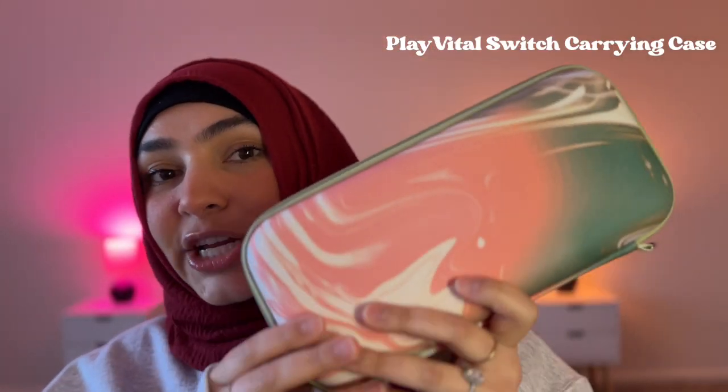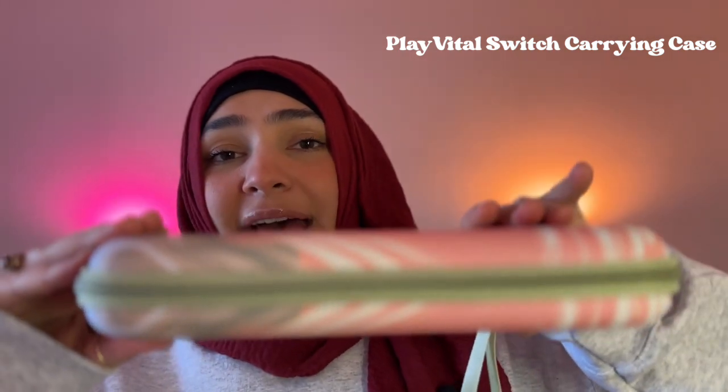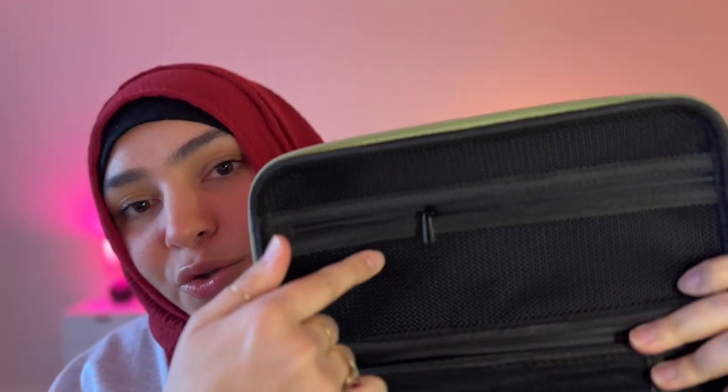Okay. Anyways, the second accessory from PlayVital that I have is this carrying case, which I know they also have in different colors. Again, extremely compact, lightweight, very nice to be able to travel with your Switch in your backpack. So this one's a hard shell and you open it. It's really nice because it has a little storage area for extra Joy-Cons, earphones. You can even add, you see this cute little compact controller holder.